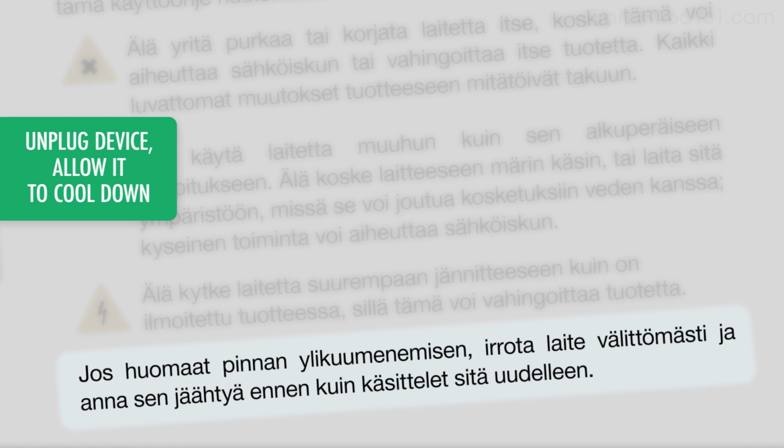The manual says that if you notice the surface overheating, unplug the device immediately and allow it to cool down before handling again. Jos huomaat pinnan ylikuumenemisen, irrota laite välittömästi ja anna sen jäähtyä ennen kuin käsittelet sitä uudelleen.